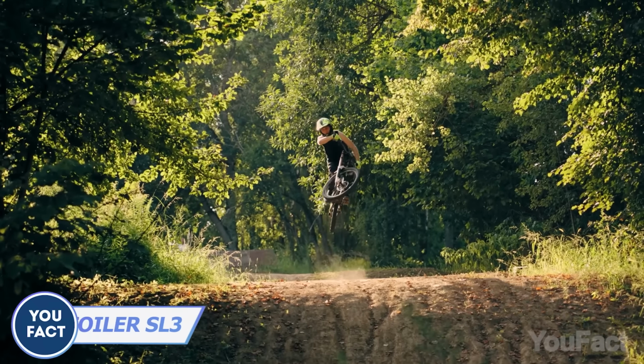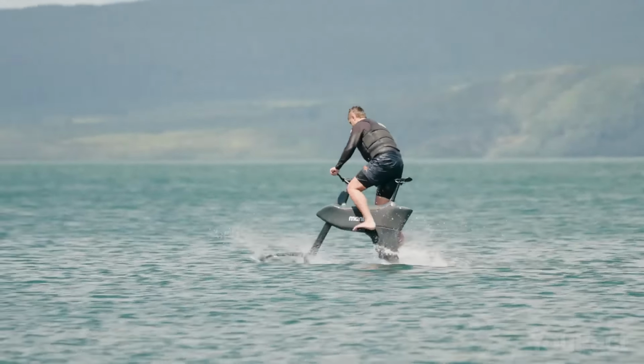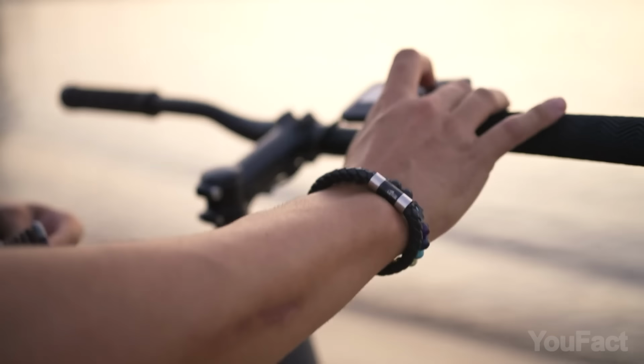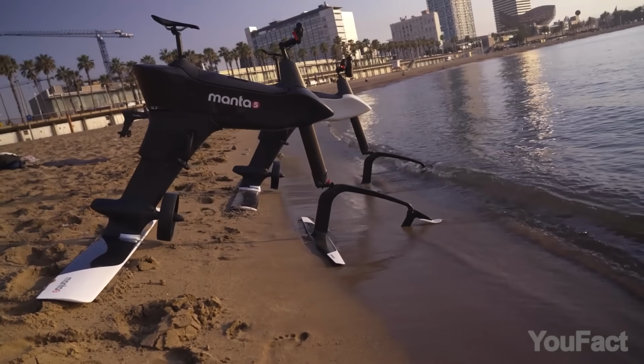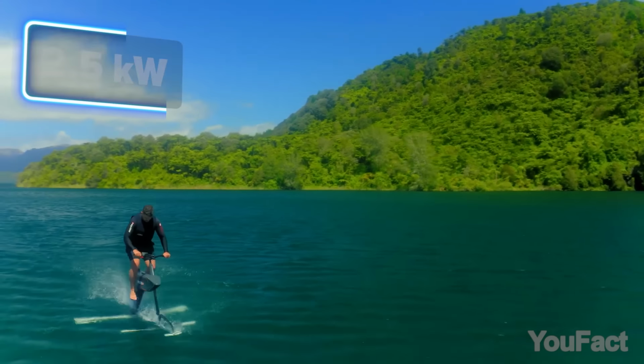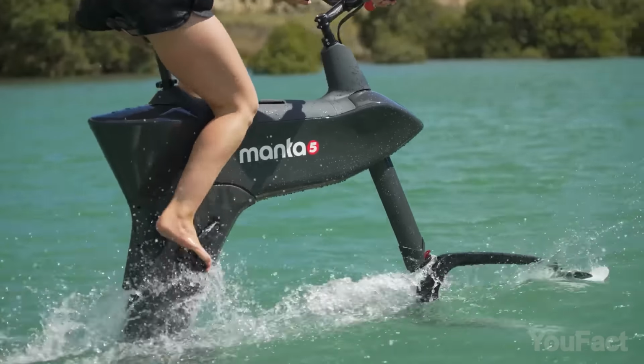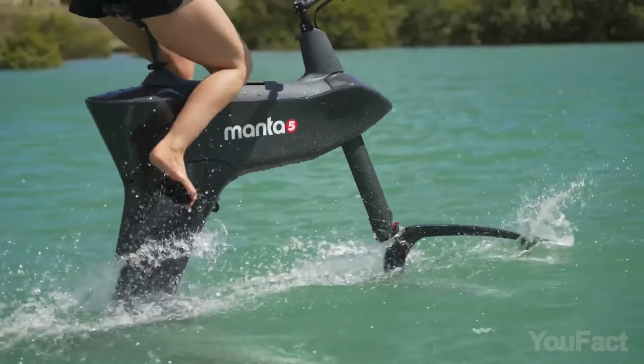Riding a bike on land is fantastic, but have you ever tried cycling on the open sea? Meet the hydrofoil bike. It resembles a regular bike, but uses hydrofoils instead of wheels to stay afloat. Pedaling powers a propeller, but you can also activate a 2.5 kilowatt electric motor for an effortless ride. Constructed with an aluminum frame and carbon fiber components, it's lightweight and durable, perfect for adventurous outings.